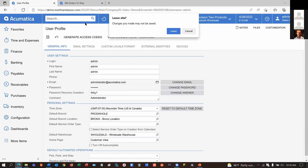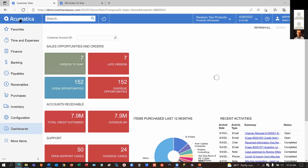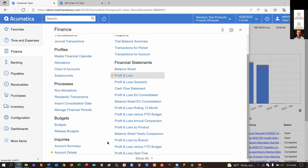All right, so let's pop out of that. Come back to my dashboard, other navigational cues. The left navigation here in Acumatica, these are the workspaces or modules of Acumatica. And each user has a chance to refine how they interact with the workspaces or modules that they're granted access to through security. Finance, we'll be looking at this today. We'll be taking a look at a profit and loss example, as well as account details.